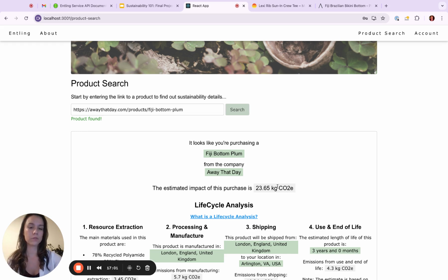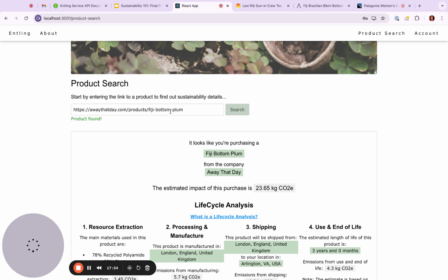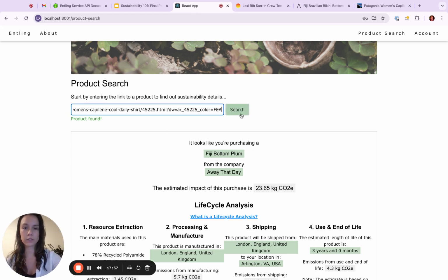I also hope in the future I would like to create different thresholds for each of the product categories. So if it's clothing, electronics, etc., get average CO2 emissions, and then we can show the user this is higher or lower than the expected and give them accordingly a nudge to determine whether or not it's a good purchase for them. Doing another t-shirt just so that we can compare similar products.